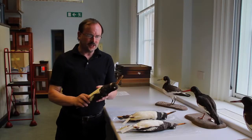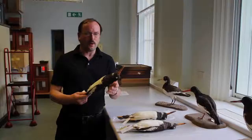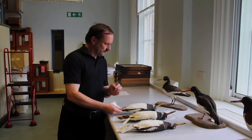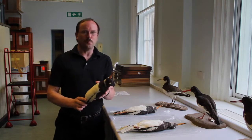The first one here has got a shorter, blunter bill. This is used for hammering into its prey. It will hammer through the shells of mollusks of various sorts so we can get to the meat inside. The second specimen has a longer but also blunt bill. This is more of a chisel which it inserts into the muscle of the animal and gets to the meat that way.